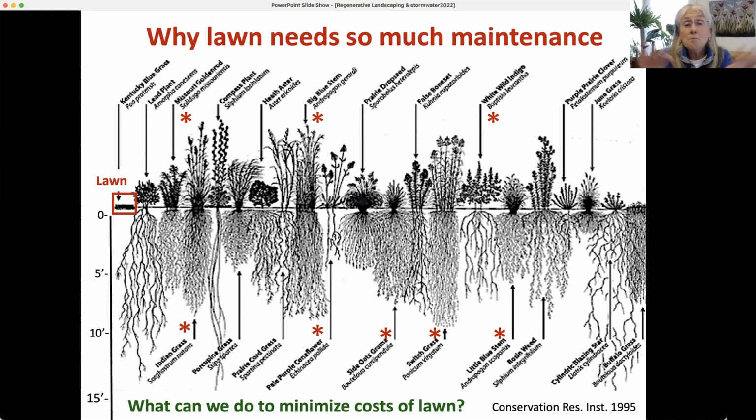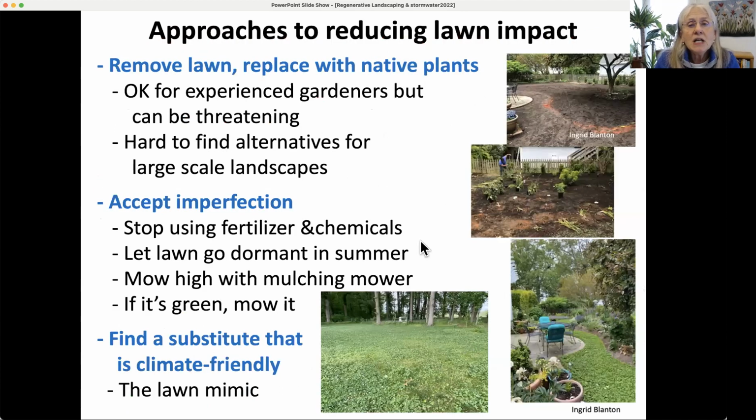Now, what can we do if we want to minimize the costs of having this lawn? A couple different approaches. One, you can just remove your lawn and replace it with native plants. A lot of times, people get this advice: if you want to have a really eco yard, you need to take out your lawn. Well, this is okay for experienced gardeners, but it's really threatening for regular people. If you talk to just a regular person who's not out there gardening every weekend, like I'm sure some of you all are, it can be pretty threatening. And also it's very hard to find alternatives to grass for these large scale landscapes, as I mentioned, municipal landscapes.